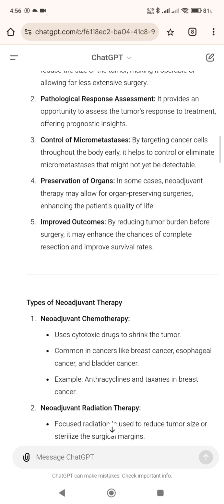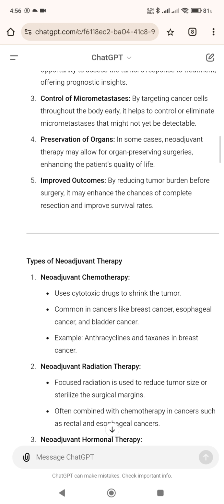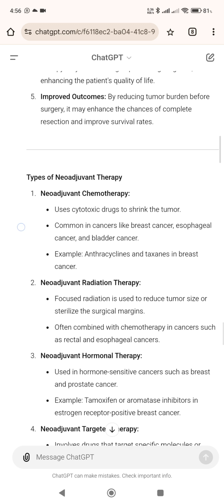4. Preservation of organs. In some cases, neoadjuvant therapy may allow for organ-preserving surgeries, enhancing the patient's quality of life. Improved outcomes. By reducing tumor burden before surgery, it may enhance the chances of complete resection and improve survival rates.